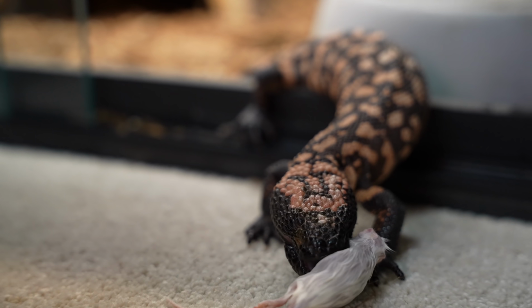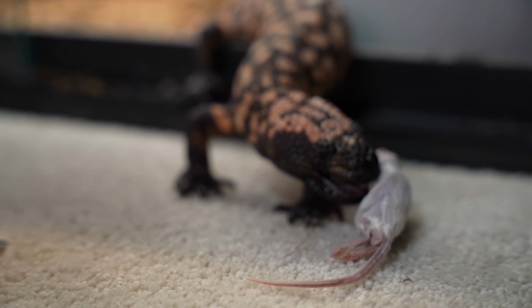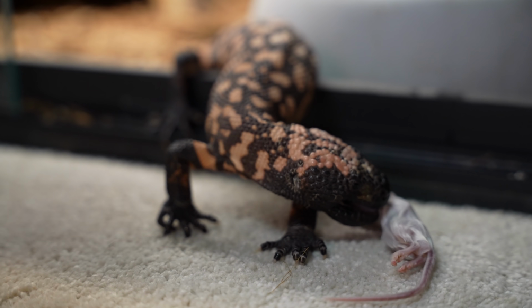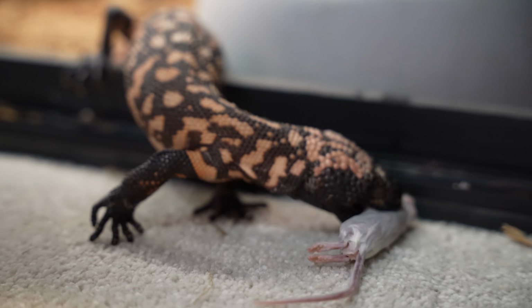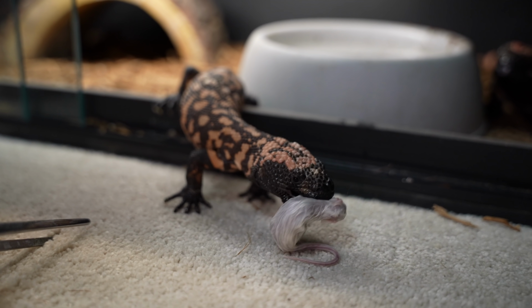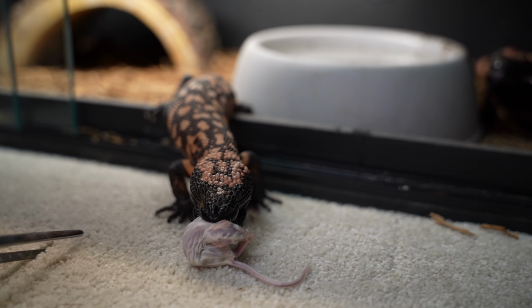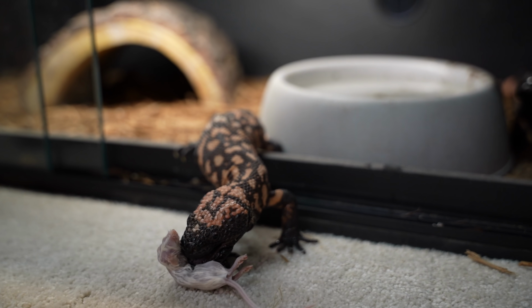There we go. See, this is what I have to do every time. I literally have to take him out of the cage, or make sure he's in an easy place to get to in his cage. Hand feed him, make sure he eats it, and gets a couple down every day. Otherwise, he will not eat. It's very annoying, but yeah, you gotta do what you gotta do, right?